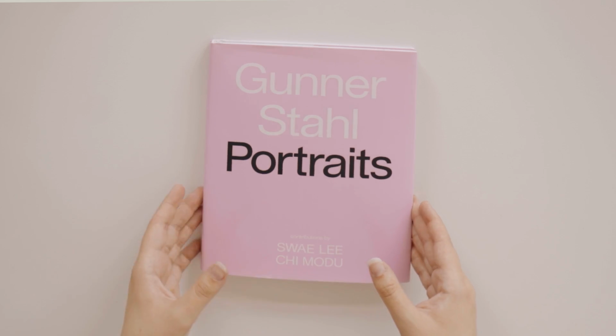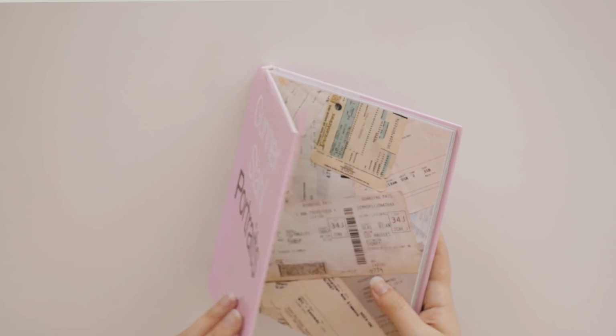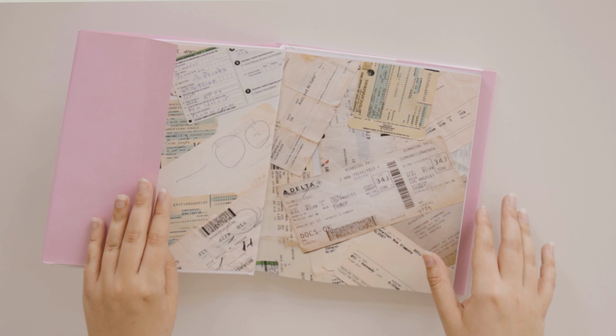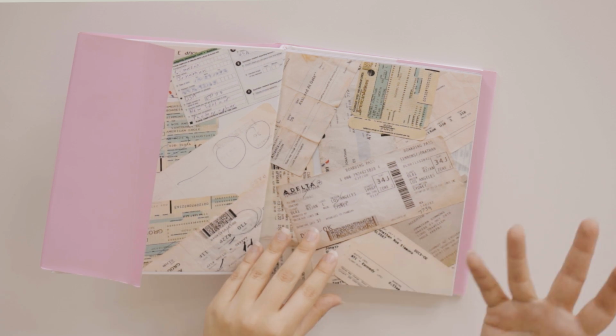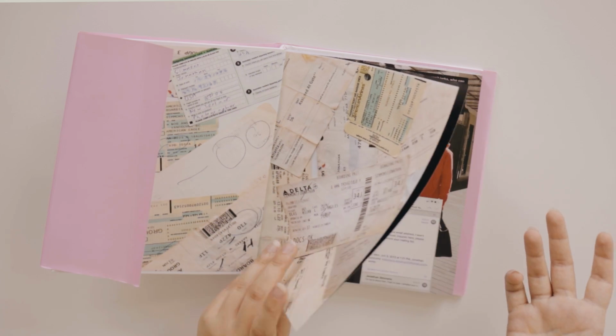I also just really like the actual book as well. It looks nice when it's out, the way it's designed is nice. I love these opening pages. It sets the scene. It's like an establishing shot to show that this is about Gunnar's journey and the places he's been to and the people he's met.